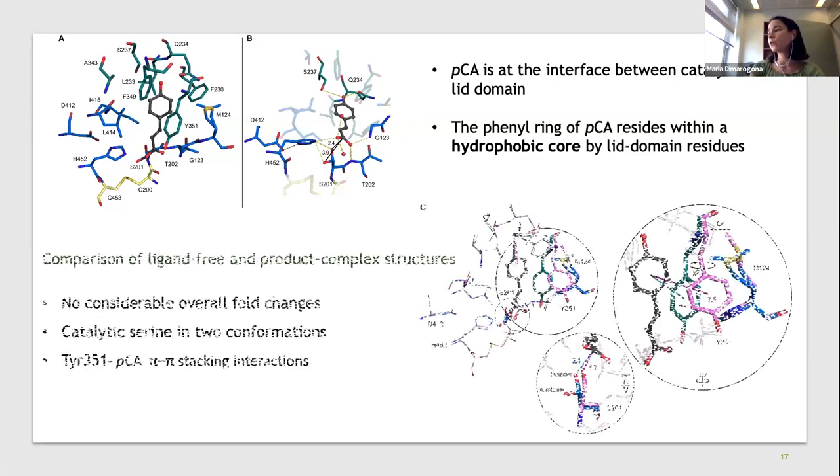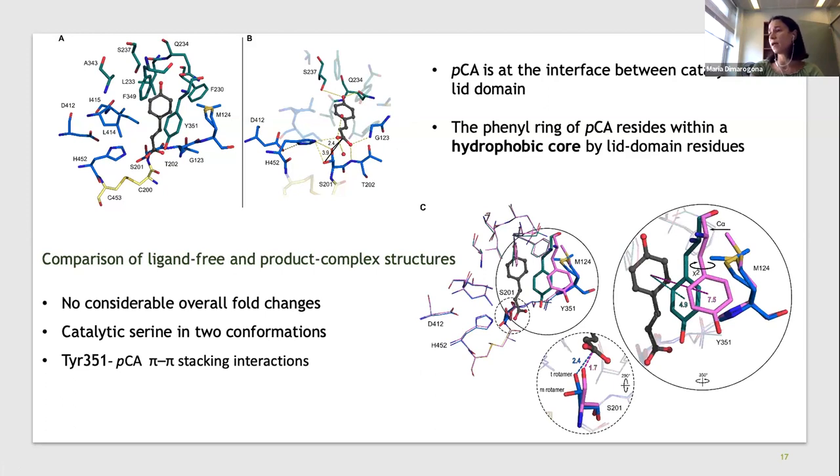So when compared to the APO structure, the main structural changes observed are quite local, meaning that there is no overall structural rearrangement, even though the occurrence of a lid made us think of lipases, where there is a considerable movement of the lid domain. We could locate the catalytic serine in two conformations that are reminiscent of an active and a resting state of the enzyme. And the main structural change was observed on a tyrosine that was shifted towards the phenyl ring upon substrate binding.